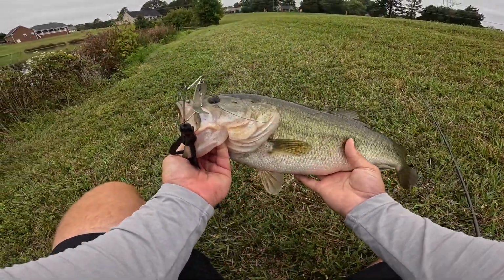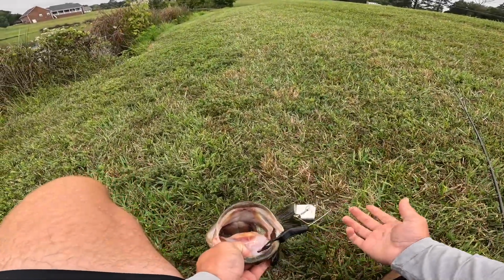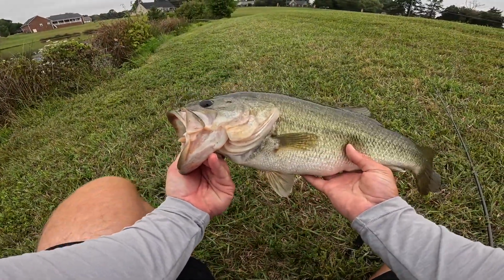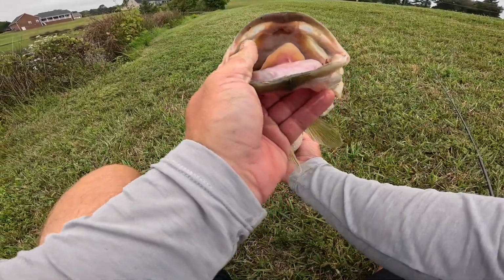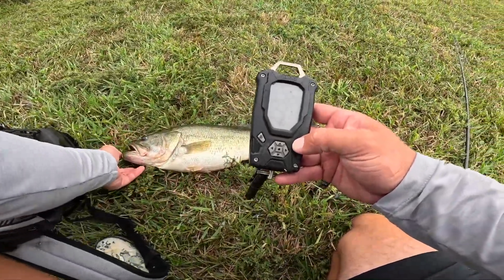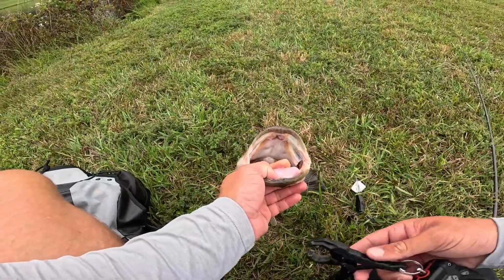On the buzzbait, baby. Let's go. I was just about to put on a different bait. What the heck is wrong with me? That is a big one right there, boys and girls. That one's over 5. We about to find out. What a blow up. Oh my gosh, I thought this was gonna be a 10-pounder the way she ate that thing. That was nuts.